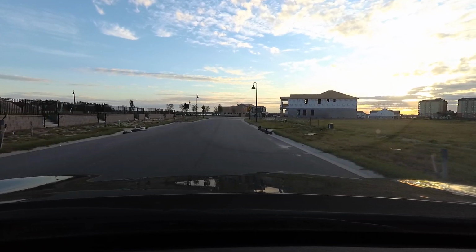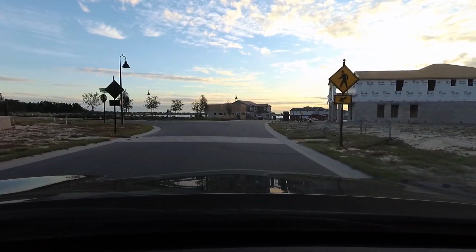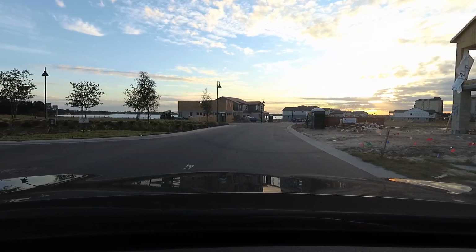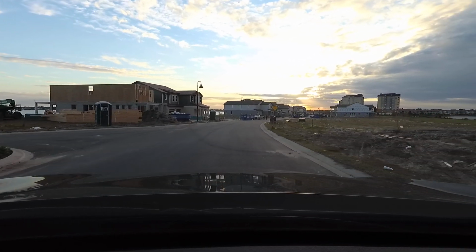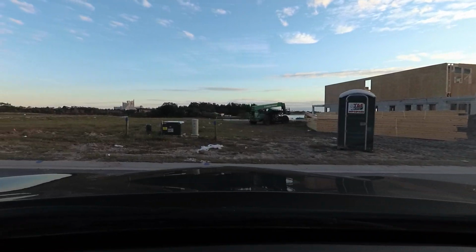So the section that we're in right now is very close to Universal, very close to SeaWorld, not at all far from Disney. There's a lot of construction down there, so I'm going to pass on that. I like the tile roofs that I'm seeing.